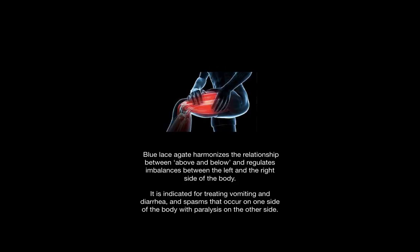Blue lace agate harmonizes the relationship between above and below in the body and regulates imbalances between the left and the right side of the body. It is beneficial for vomiting and diarrhea, spasms that only occur on one side with paralysis on the other side.